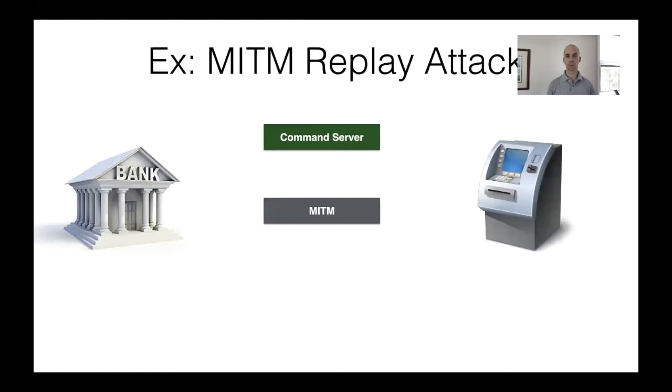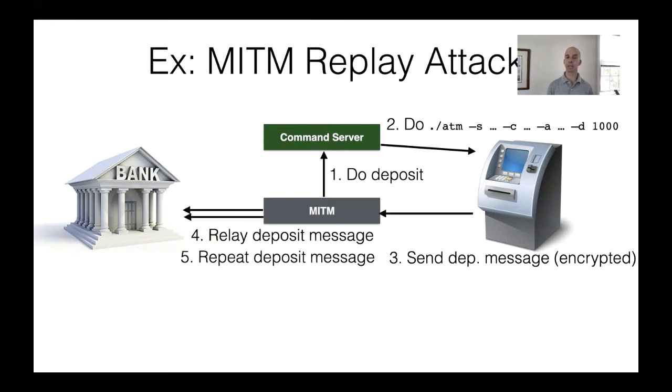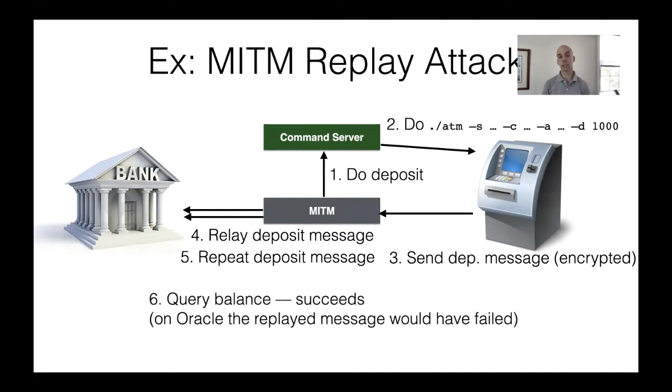To give you an example, here's the man in the middle program, maybe provided by one of the break-it teams. The man in the middle could tell the command server, okay, please instruct the ATM to initiate a deposit message. The ATM then does that. The man in the middle can intercept the message, despite it being encrypted, for example, and then relay it, but then relay it again, trying to do a replay attack and thus duplicate the deposit. If the query balance succeeds, that is, it finds that there are $2,000 and not $1,000 in the account, then that's going to differ from the Oracle, which will block replay attacks, and therefore there is evidence of an attack, of a vulnerability.